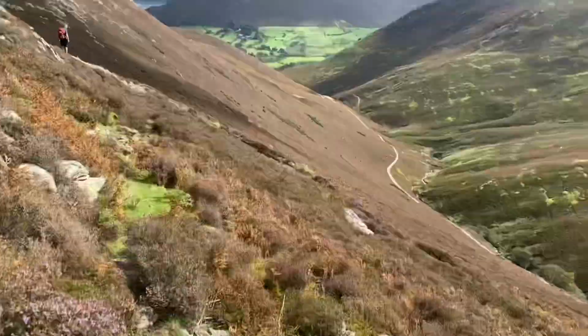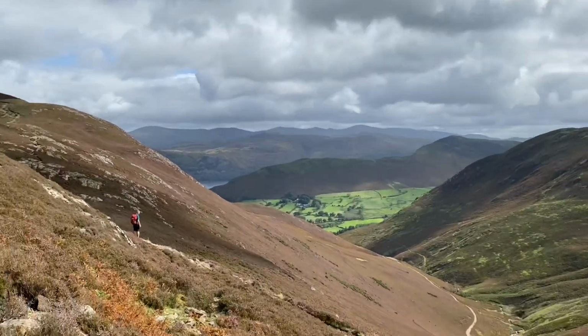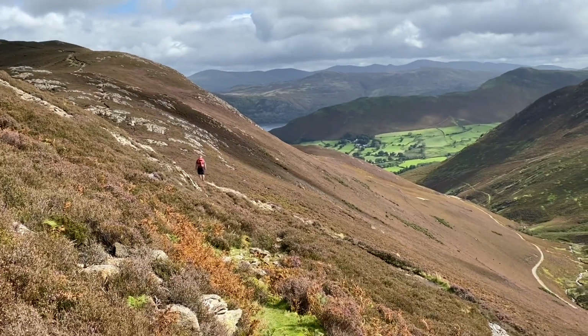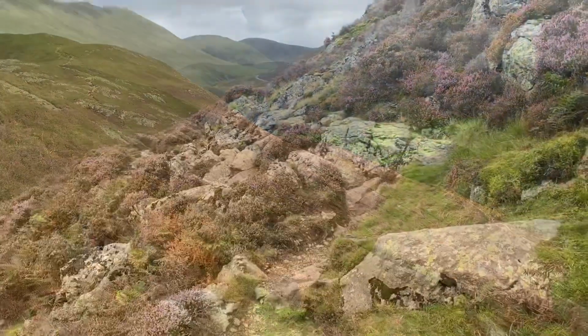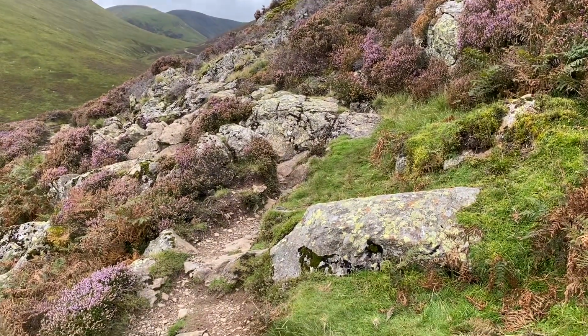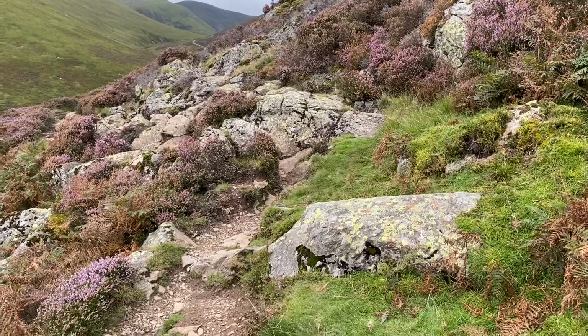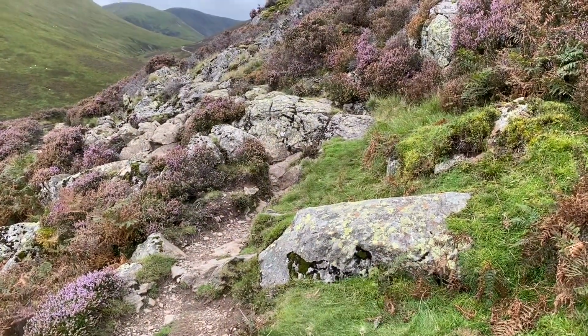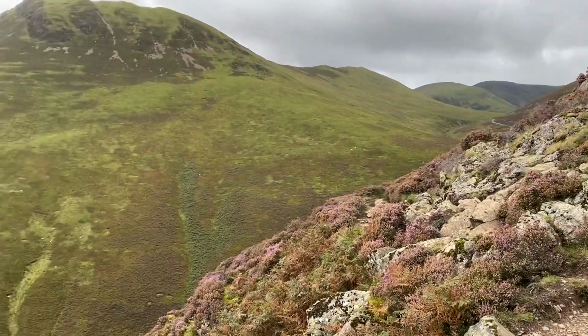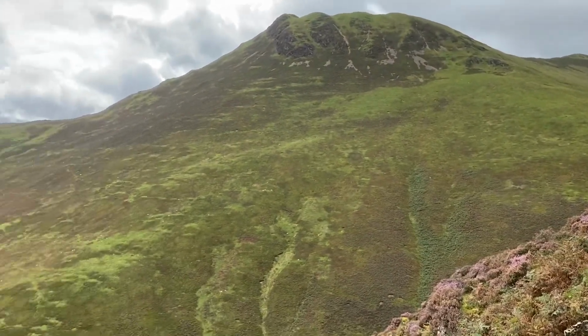Okay, so a little bit of a step down here. Lovely view. I'm just going to pause so I can negotiate these rocks. So we found a nice little sheltered spot to sit and eat our sandwich just on that rock there. It was quite comfy, warmed in the sun, and we're looking across there to Causey Pike.